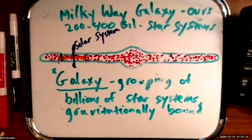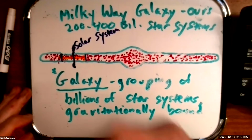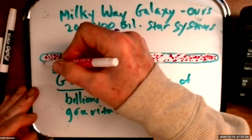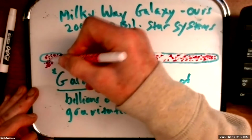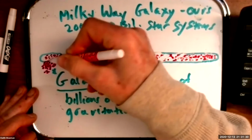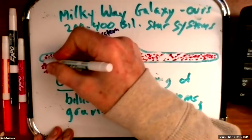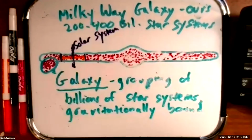Our galaxy's not it. We're not the only galaxy in town. Well, maybe that's a poor way to say it. Guess what? We have other galaxies. The closest one to us, I'm going to put right here. It's actually a very small galaxy. It's colliding with us. I'm going to circle it right here. We've discovered a galaxy over here, and it's actually becoming part of ours.